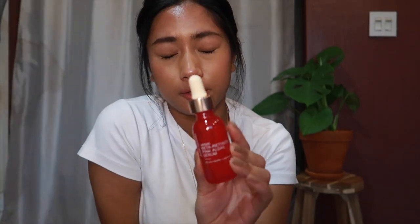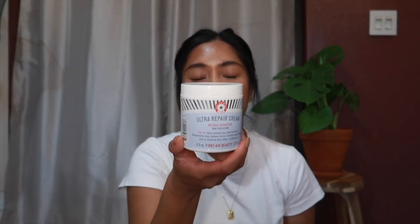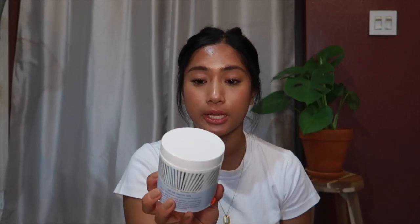Their products work really well with my skin, and it's another retinol that I do want to add into my skincare routine. So as for moisturizers, nothing that I've changed. Always kept it pretty basic and simple. My favorite, First Aid Beauty Ultra Repair Cream. Use it morning and night.